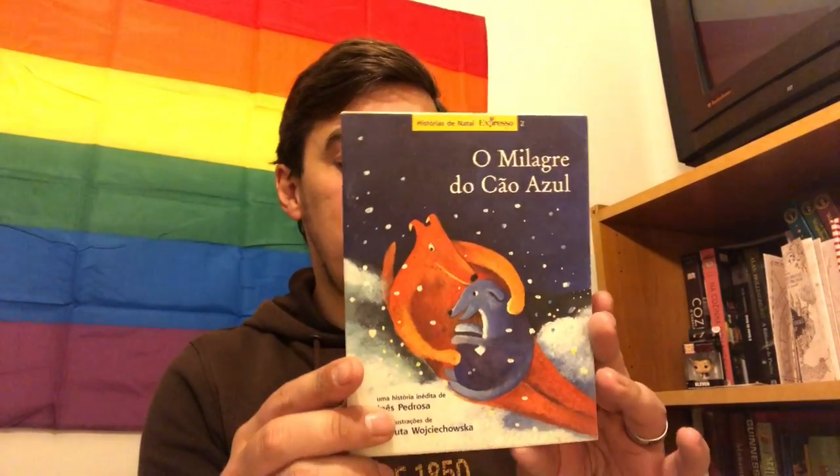Okay, then we have, oh, this is an amazing book. Another book. This is Christmas Stories, The Miracle of the Blue Dog. It's so gorgeous, so cute, this book. The book was written by Inês Pedrosa. It's a Portuguese writer. Then we have another book from the same religious stuff. Valorize Mais a Sua Vida.